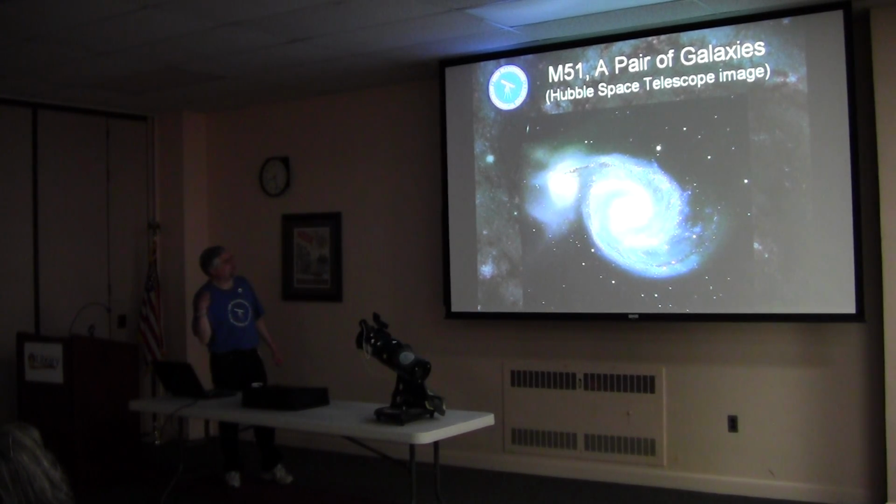So this is a Hubble Space Telescope image of M51. In smaller telescopes, you can't really see much other than the core and some glow around it. In my 14-inch telescope, I can, under the best conditions, just barely make out some of the spiral arms. The larger the telescope you have, the more you can see that way.